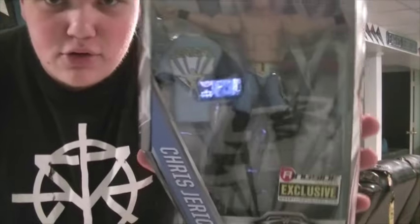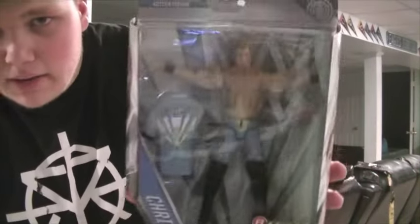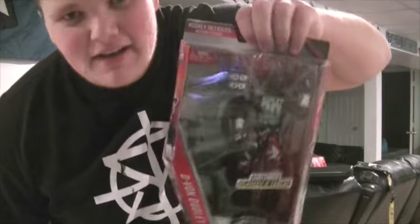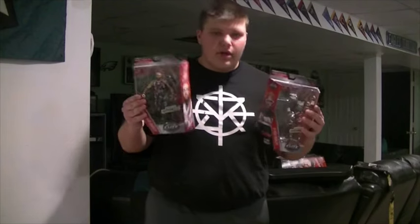First up, we got the Flashback Chris Jericho. I thought this figure was awesome. The detail is incredible. Kind of a flash and glare, but that'll do. Then I got Bubba Ray Dudley. I didn't get D-Von. Nah, just kidding. Have to get Bubba Ray and D-Von. You can't just get one or the other. So both the Dudley boys.